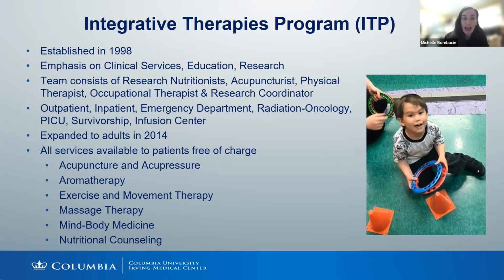We treat patients outpatient, along chairside, inpatient, along bedside, in the ED, radiation oncology, PICU, survivorship clinic, and the Adult Infusion Center, where we expanded in 2014. All of our services are available to patients free of charge. Our program is run through philanthropy, so we're a unique model, and we're able to really see many, many patients due to this privilege. And the services provided are acupuncture, acupressure, aromatherapy, exercise and movement, massage therapy, mind-body medicine, and nutritional counseling.